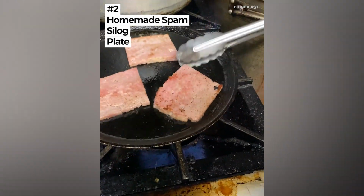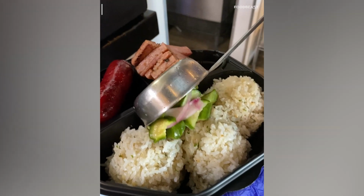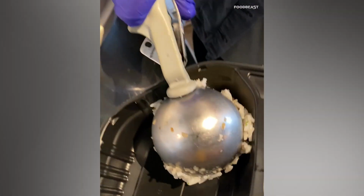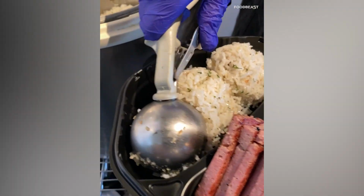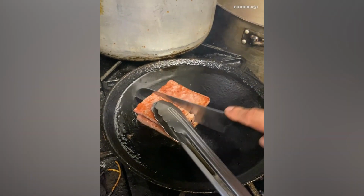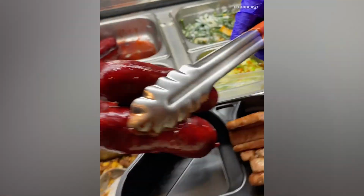Number 2 on the Big Boy hit list of my favorite items here, the silog plate. Silog is one of my favorite things to eat on the face of this planet. It's basically sinangag, which is the SI part, and that's garlic fried rice, and log, which is itlog, and that's the egg right here. And it comes with 2 proteins. I chose the homemade spam, they make it in-house, and the homemade longanisa.